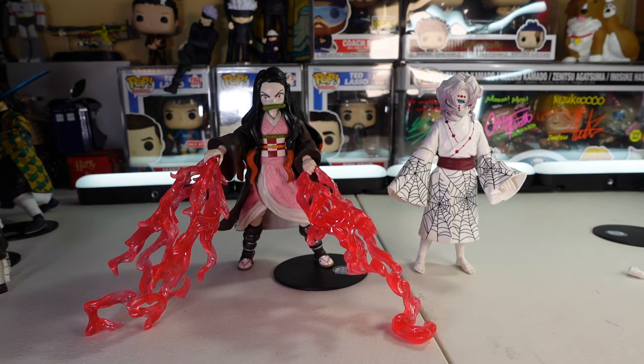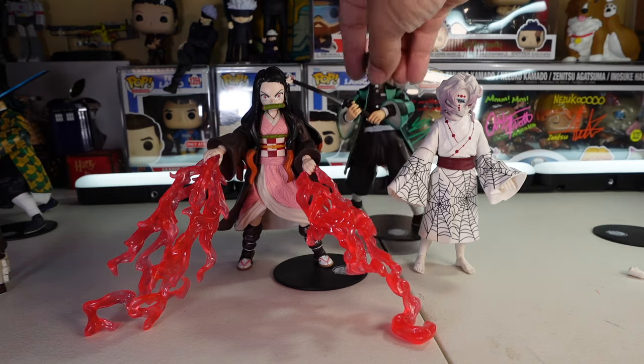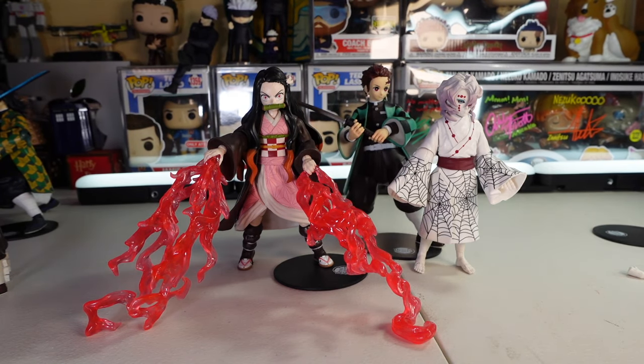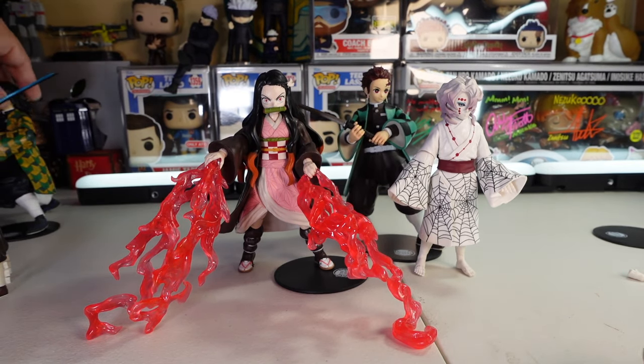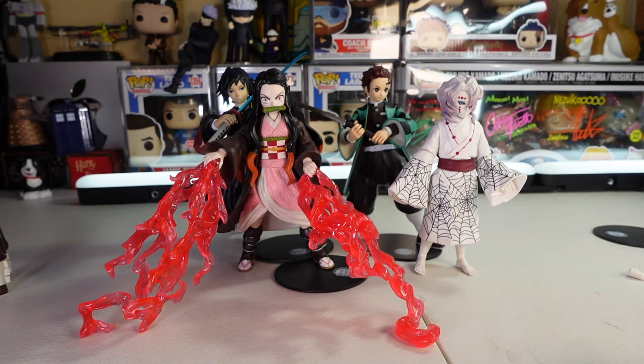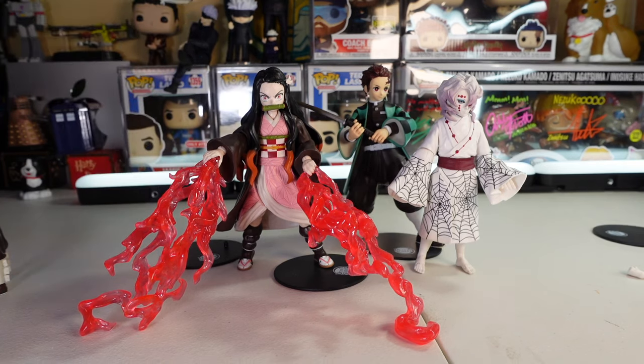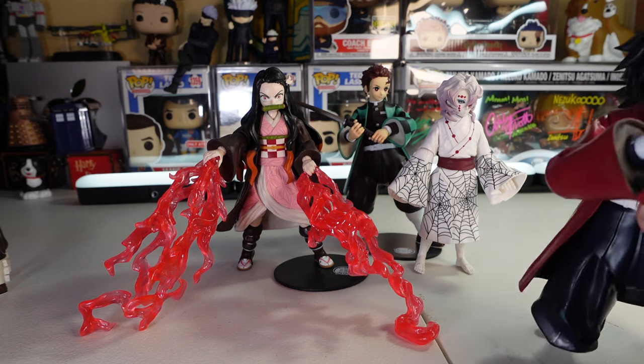And you can notice how small he is. He's about the same size as Nezuko, but I'm going to bring Tanjiro in. You can see Tanjiro is a lot taller, and that's true because in the show Rui is a small dude. Let's bring in Tomioka. The reason why we're doing all these guys is because they are the ones that really had a big part in fighting Rui. So they dispatched the Hashira to take care of everything that was going on here.